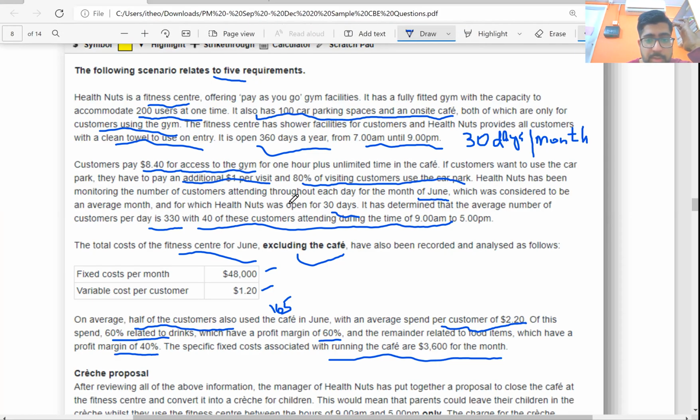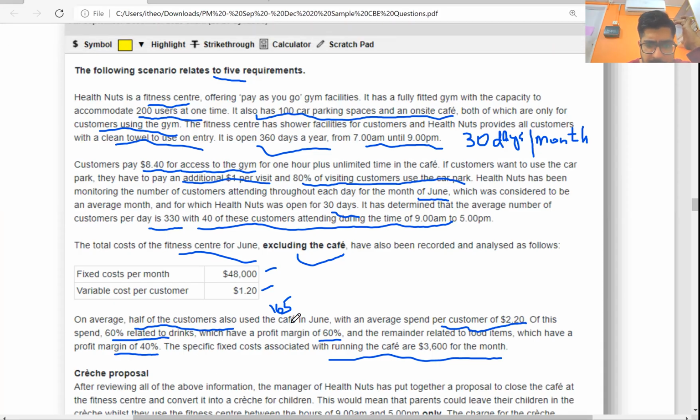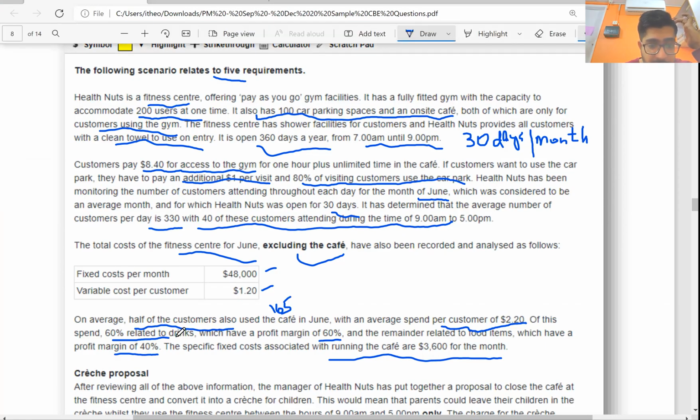Number of customers was 330 per day, and it was open for 30 days. Fixed cost 48,000, variable cost per customer 1.2. Then half of the customers use the cafe, so 330 half, 165, and spend 2.2. So 165, 2.2 was easy. Now it was written that of this, 60% was for drinks, and remainder 40% was for food. So I split it into 60-40.